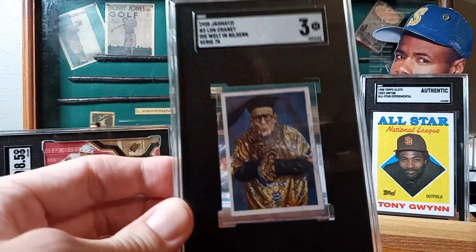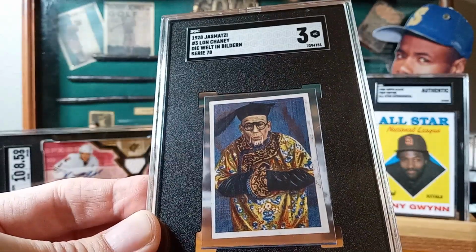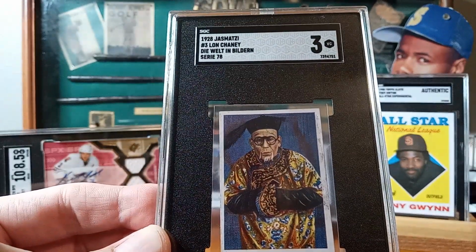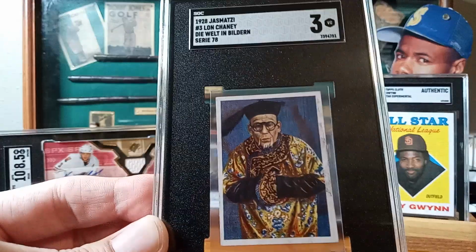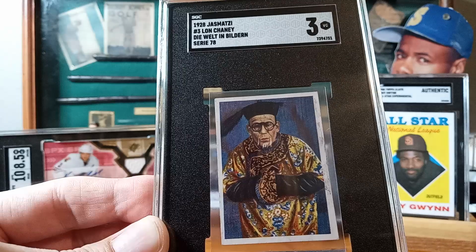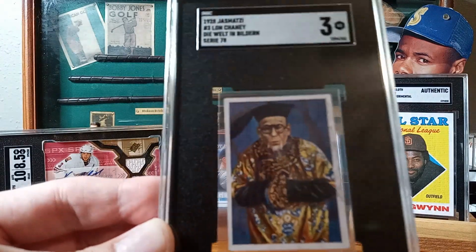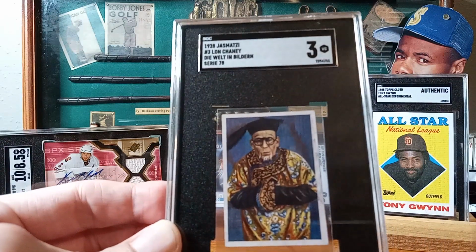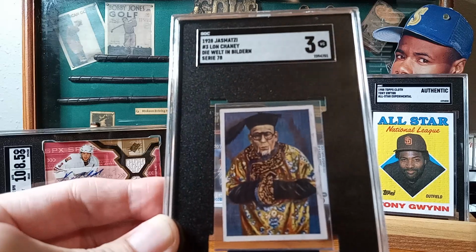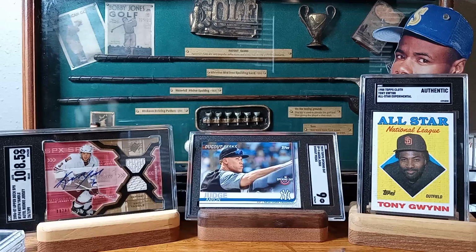Got a Lon Chaney. So Tom Savini, if you're out there and you're collecting Lon Chaney cards, I have a 1928 Jasmatzi number 3. Yeah, Die Welt in Bildern. I don't know. Series 78. I have no idea how to truly pronounce that. But I got this one in a 3. So 1928 card in a 3 is not too shabby. That's kind of cool. So Lon Chaney is in his makeup there.